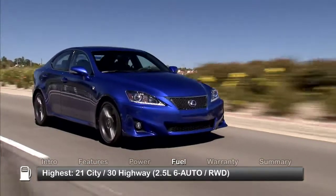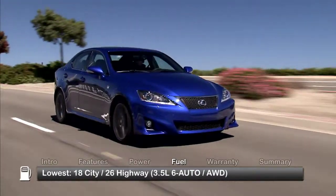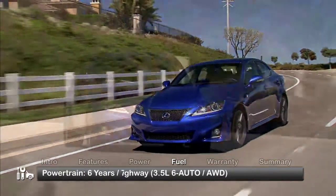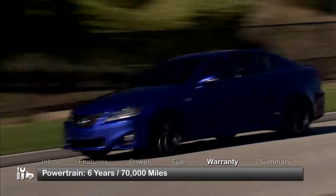Here are the highest and lowest EPA estimates for fuel economy. The IS is backed by a 6-year, 70,000-mile powertrain warranty.